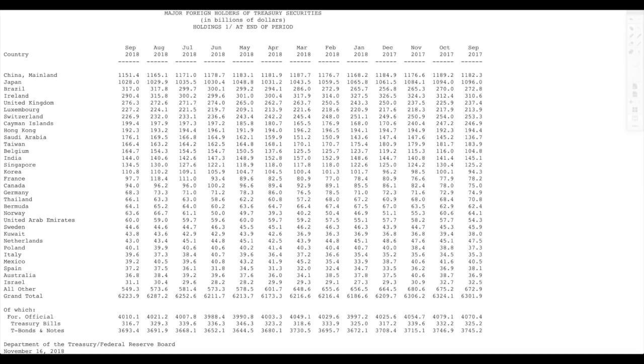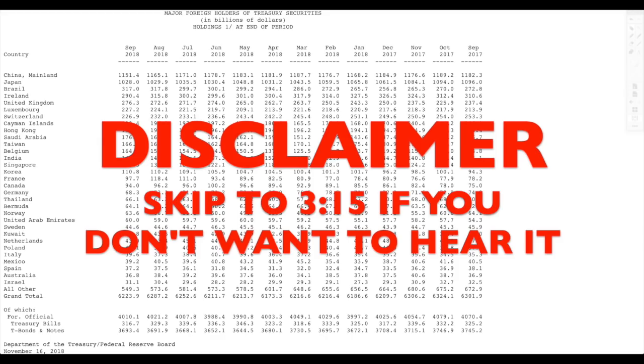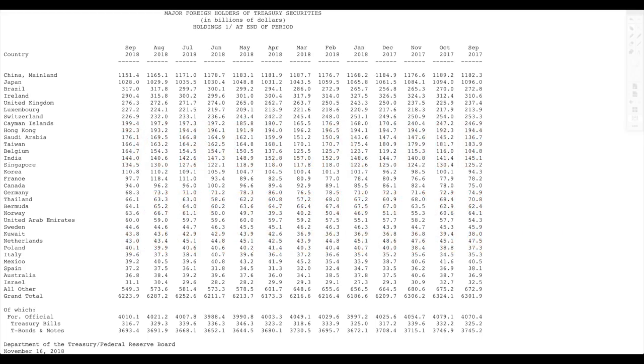Let's begin with this. Remember that this is from the Treasury's own website, and I need to mention this every time because there's always some comments about this, so I need to clarify. I did not create this chart. This is the actual data from the Treasury's own website. If you're interested in looking at it, you can see the major foreign holders of Treasury securities. If you type that into a search engine, you will find the Treasury's own website.